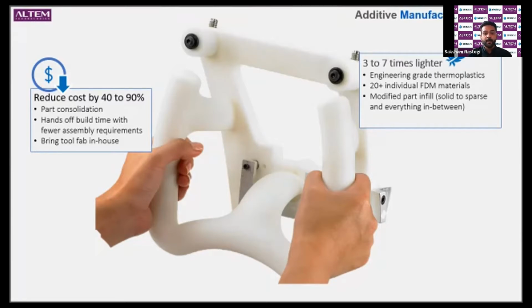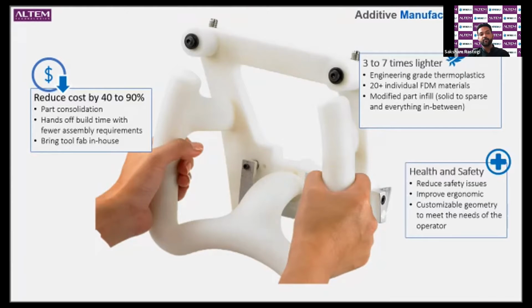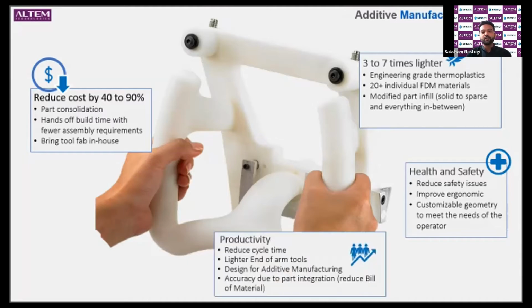Also on the ergonomic side, and on the health and safety side for the employees, it reduces the safety issues, it improves the ergonomics, and it allows you to make customizable geometries to meet the operator needs. Also on the productivity side, since we are using engineering grade, lightweight thermoplastic materials, and improving the ergonomics for the health and safety of the employees, it reduces the cycle time and increases the productivity for the employees.